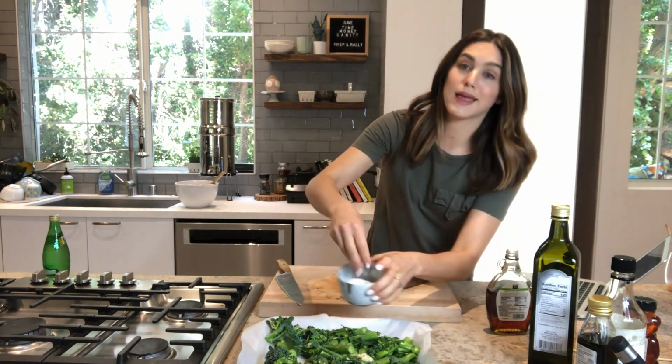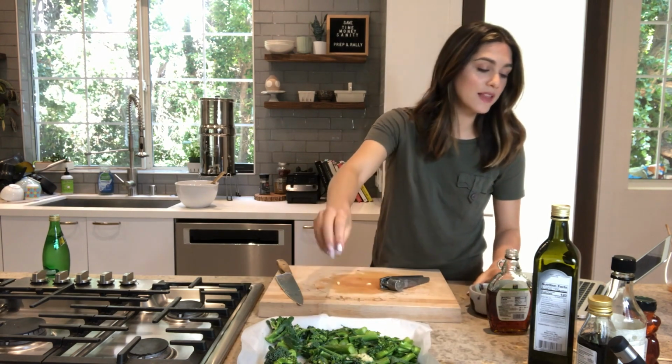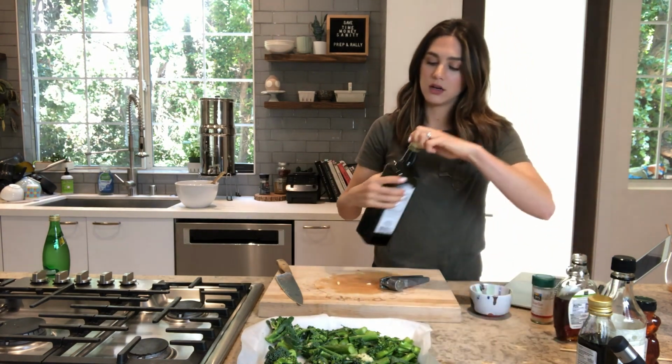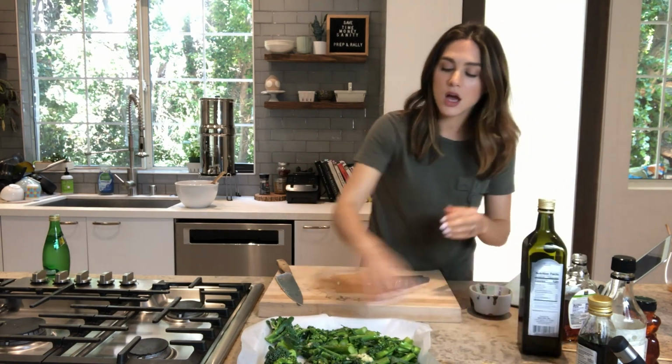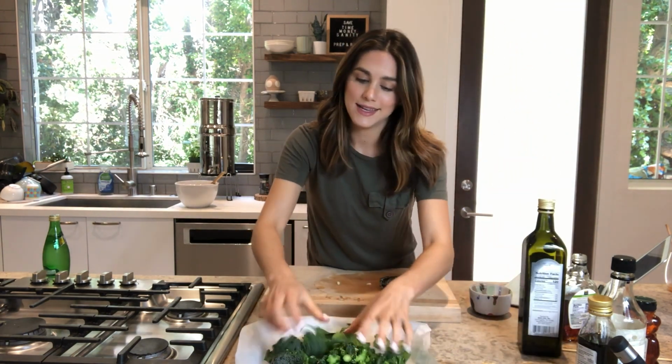So simple. You can do this with any vegetable you like. If you want to do cauliflower this week, totally your call, whatever you like. A little bit of olive oil. Give it a little toss. And that's it, ready to go in the oven.